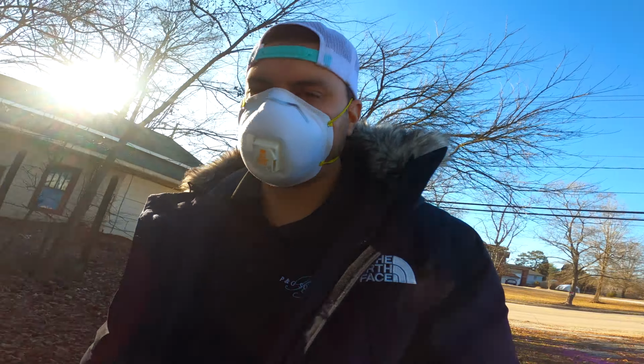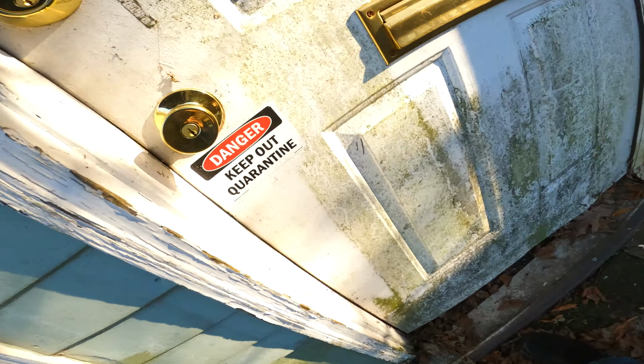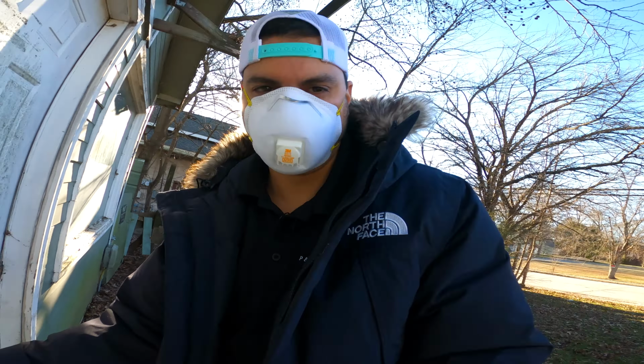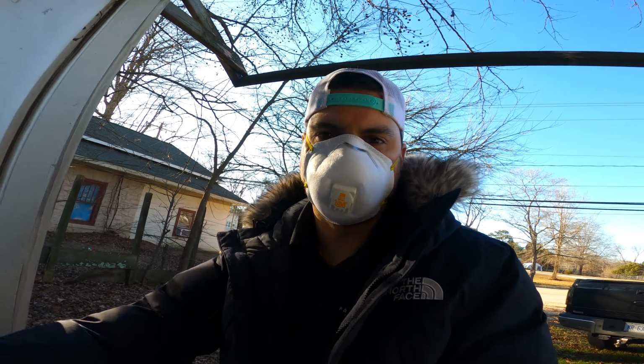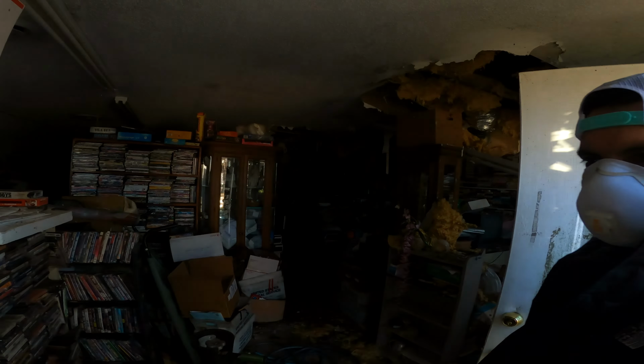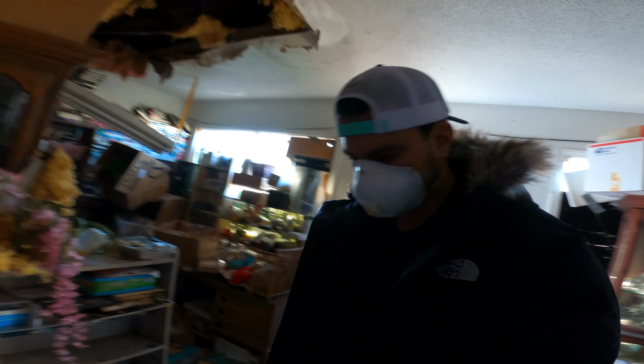All right, so we're ready to roll. Safety first. A lot of mold in here. Even tells you right here. I think somebody just put that sticker there. So I actually came over here and drilled these locks off, and you can see this place is quite a mess. You can see the roof has collapsed in. I mean, definitely, you know, not the best situation. I'm over here falling on some hose.